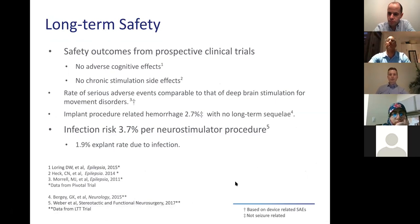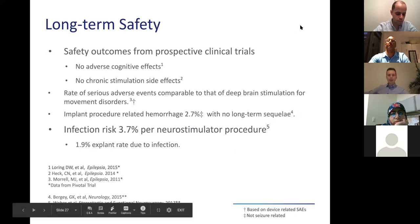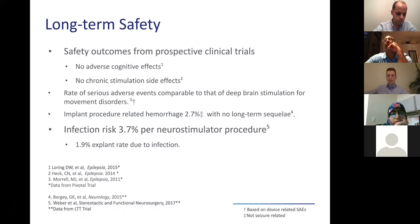Safety, right? So of course, this is a surgery. This has risks, and we all know that. But as we, as a community, are getting better and better at managing and reducing those risks, these numbers should fall even further. So no adverse cognitive effects, we've already covered that, right? No chronic stimulation side effects because it is responsive. It does not stay on at all times. The rare serious adverse complications are comparable to other deep brain stimulation procedures that we perform. So bleeding and infection are the two main ones.